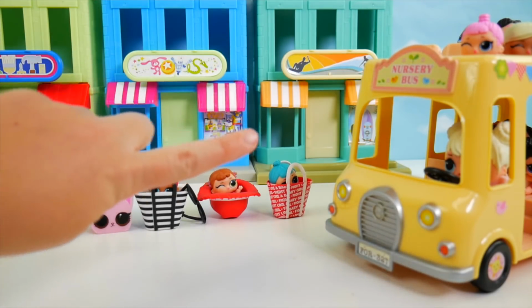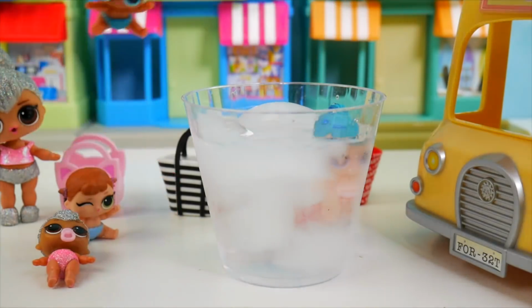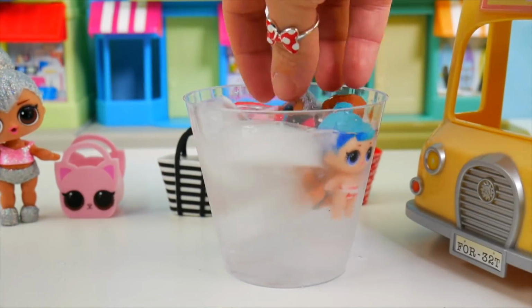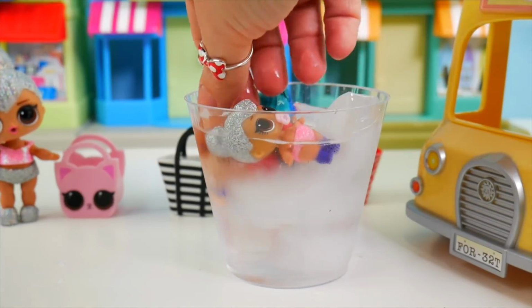But first, we've got to see how they change colors. Okay, so here's our cold water. All right, I'm gonna go ahead and dunk them in there so they can get nice and chilly, chilly cold. Woohoo, is that cold, girls? Brr, and I'm already seeing color changing.